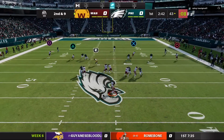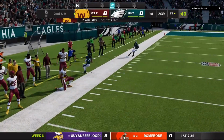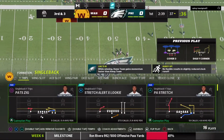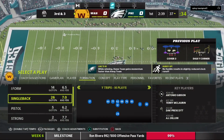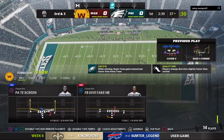Second and 9 now. He'll get this into the hands of Antonio Gibson. And he'll go out of bounds after taking it a little further down inside the 40. And that's good for a gain of 6. And they're going to face a 3rd down.